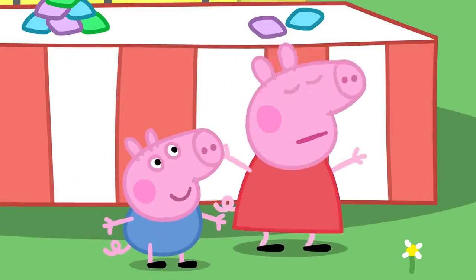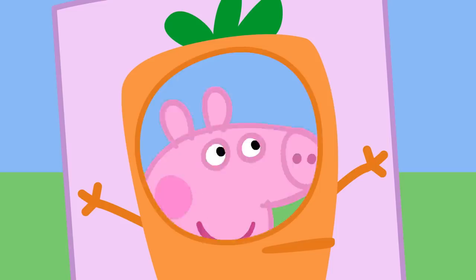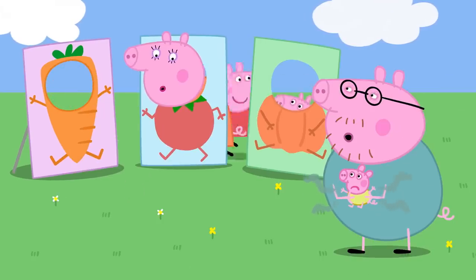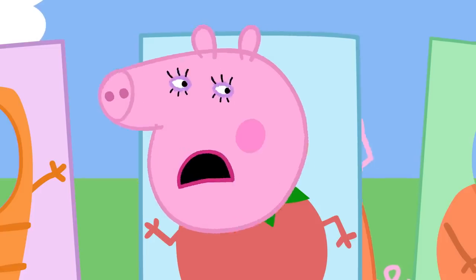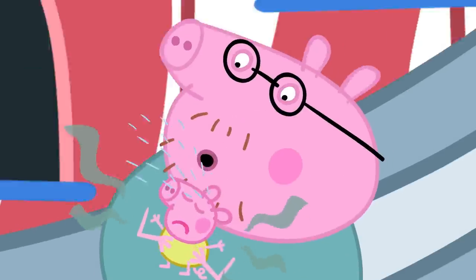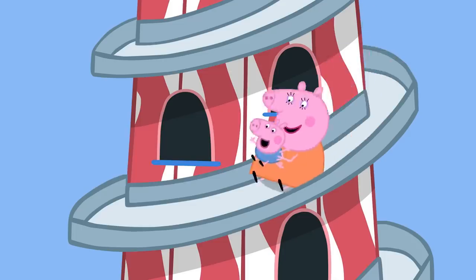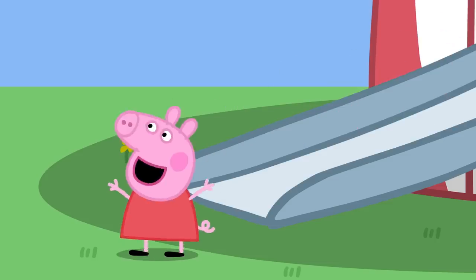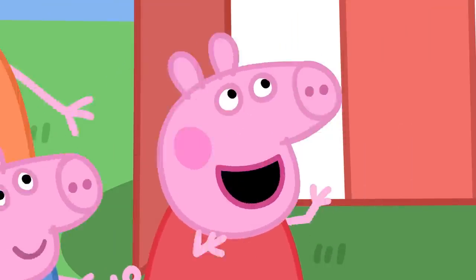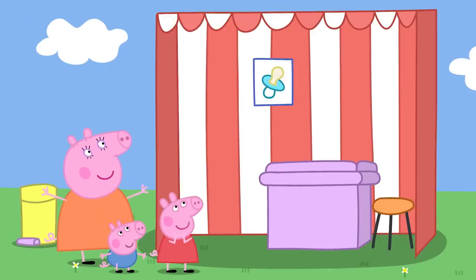Not here. Oh. Not here. Oh. Definitely not here. Ooh, here. Well done, Peppa. We found the nappy changing station.